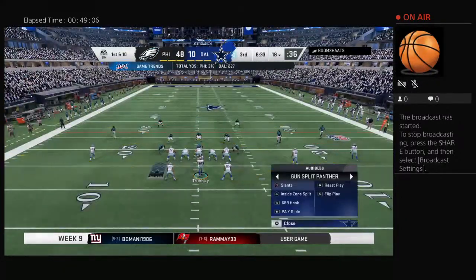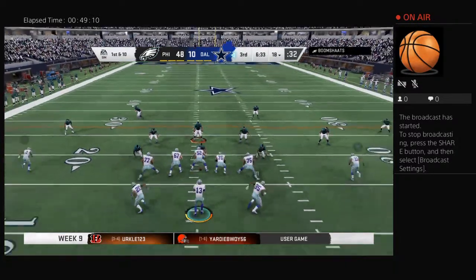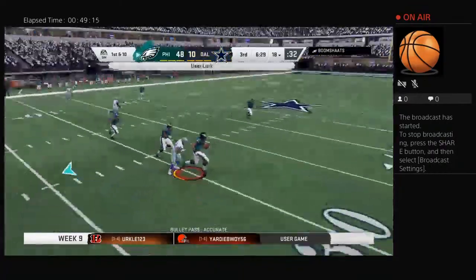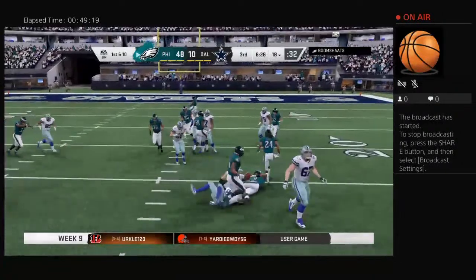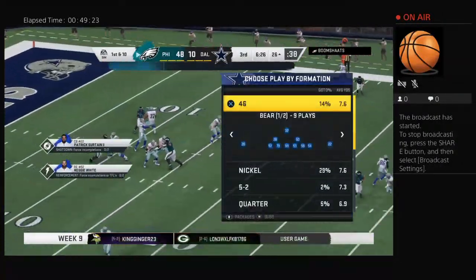About set for this next drive by the Cowboys offense. They've got to dig down deep. I mean, they need something right now, really anything to cling on to. This offense has struggled. Partner, and now this is intercepted. My goodness. Picked off at the 30. And they will take over at the 26-yard line.